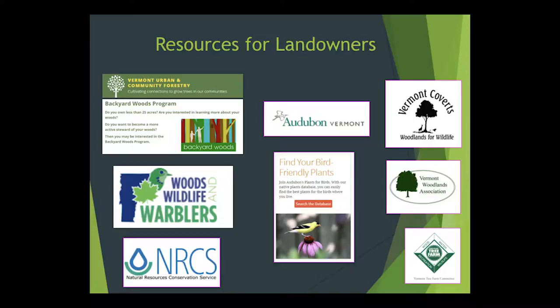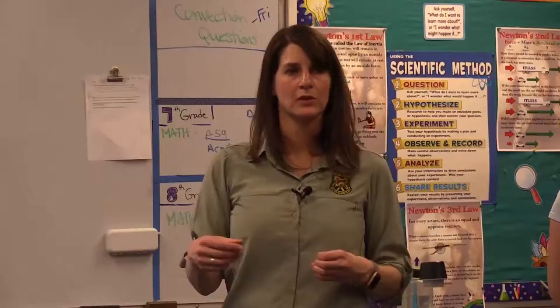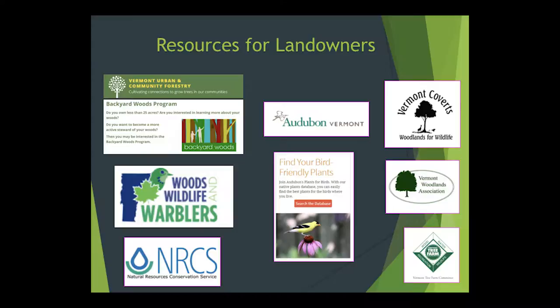It's really informative. Out on the table, I have a pamphlet for Coverts for Wildlife, which is a great organization. They do a free three-day training, two three-day trainings every year to talk to landowners and develop a network of peers to just talk about different issues on owning land. And then, of course, we work with Vermont Woodlands Association and their Tree Farm Committee, which provides a lot of great support for recreation and wildlife support in addition to doing timber harvests on your property. So these are all great resources.